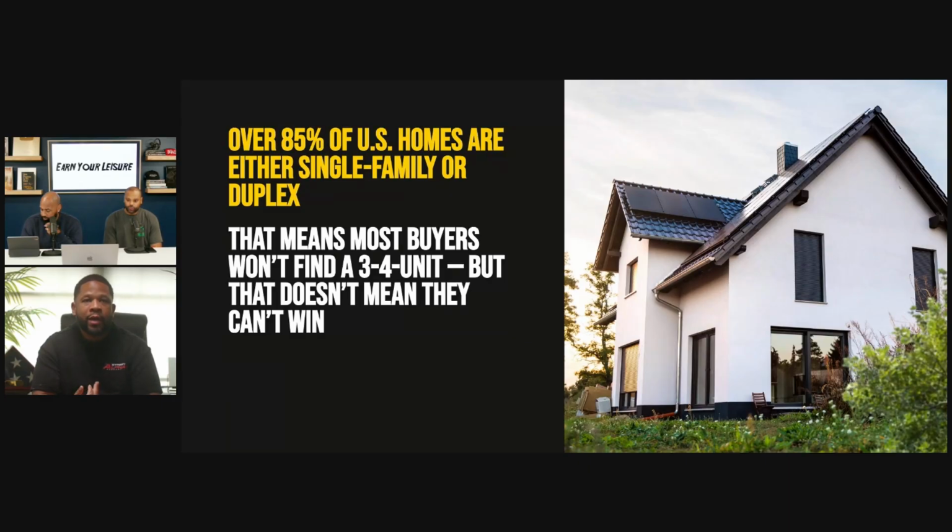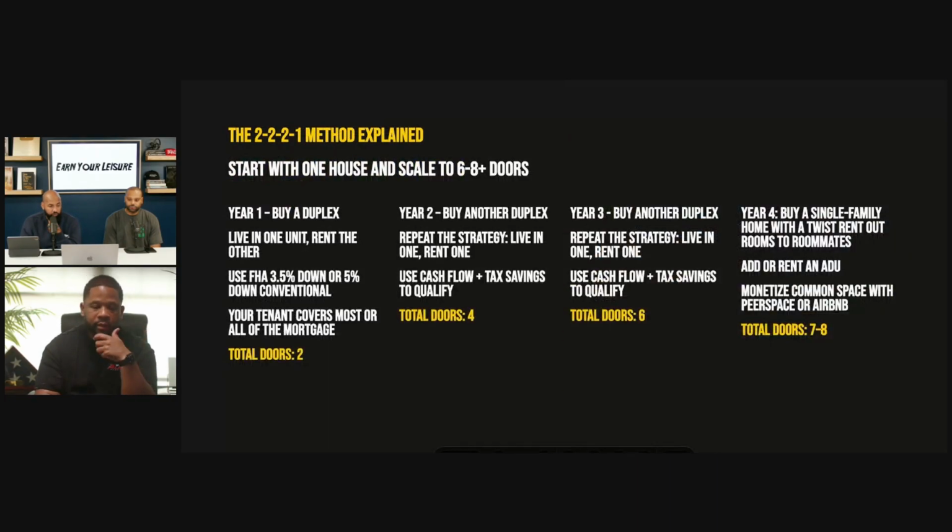So I know you guys heard me talk about 4-3-2-1 all the time. But that's just not reality for the majority of America. But just because you can't get a 3 or 4 family, it doesn't mean you can't build wealth with the strategy, right? So the strategy is the 2-2-2-1 method, right? Start with one house, scale to 6 to 8 doors.